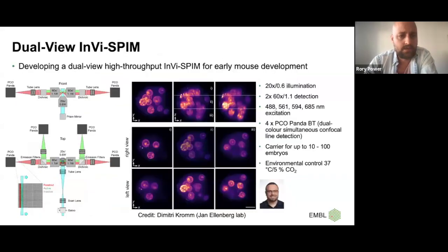I'm currently redeveloping a dual view InVSPIM for imaging in moderate to high throughput early mouse development. This was originally started by Dimitri Krom, who you see here, who was in Jan Ellenberg's lab, and who got some way with developing the system during his PhD. I since inherited the project, redesigned a lot of it and expanded it to match needs.